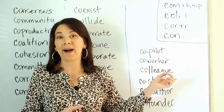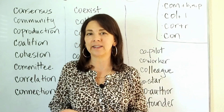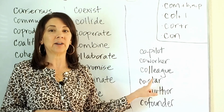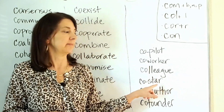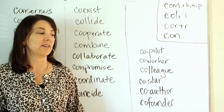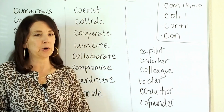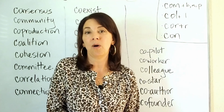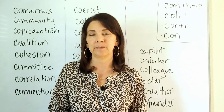And then we have some people that we can use co for. For example, we have co-pilot. A co-pilot is the pilot who helps the pilot. So usually when you fly on an airplane, there is a pilot and a co-pilot. Coworker. Colleague. Colleagues are people who work together. This is usually used in a professional or educational setting. Co-star, when two or more actors work on a movie together, they are co-stars. Co-author, when more than one person writes an article. And finally, co-founder, when someone founds or creates a company, there can be more than one person, and we can say that they are co-founders, the co-founders of Microsoft, for example.